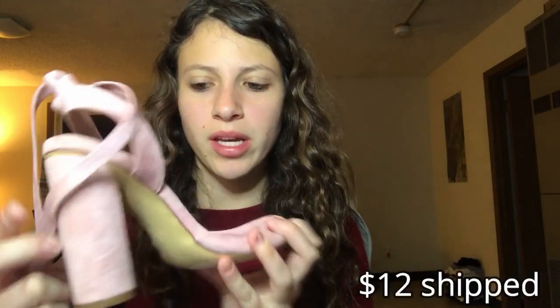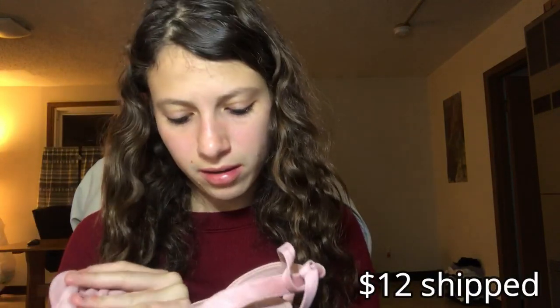Okay, next are these heels. They are like a round heel. They're Olivia something or other. Not really sure. I can't read the bottom part. They're a size 7, and they're really cool. They lace up around the ankle. But I haven't had too much interest in these either.